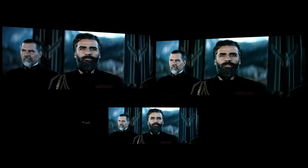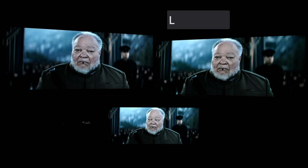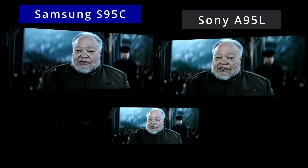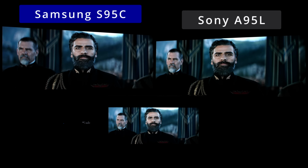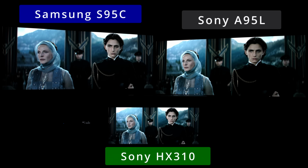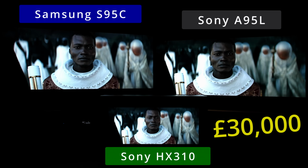Here, on your right is a calibrated 55-inch Sony A95L QD-OLED. On your left is a calibrated Samsung S95C QD-OLED of the same screen size. And on the floor is a Sony BVM HX310 mastering monitor which cost £30,000.